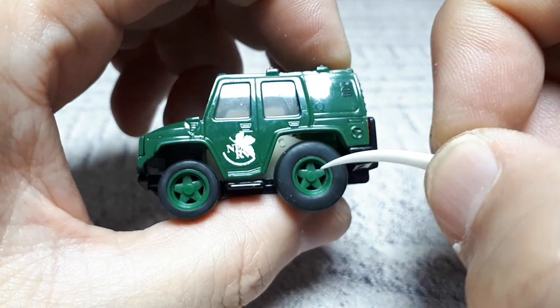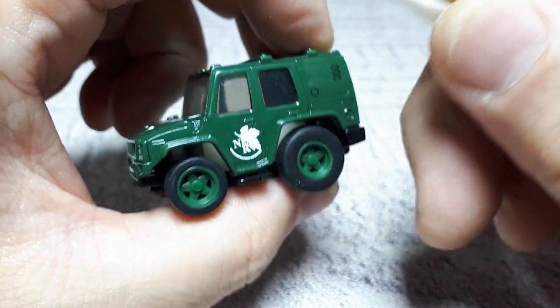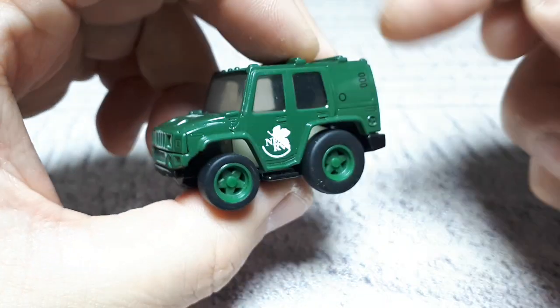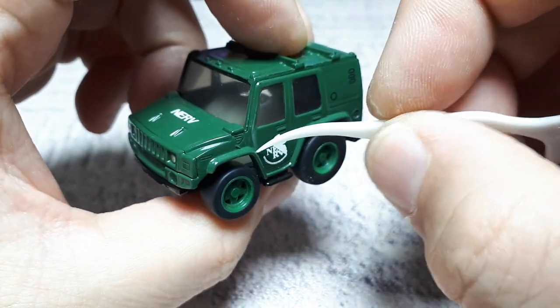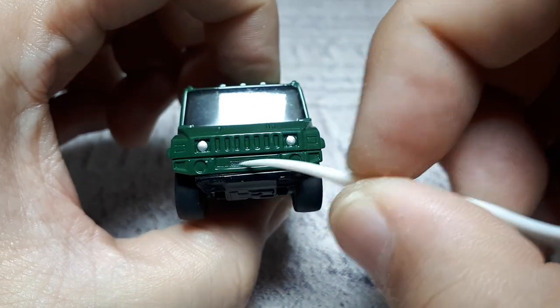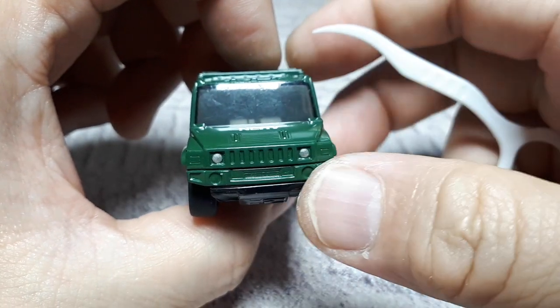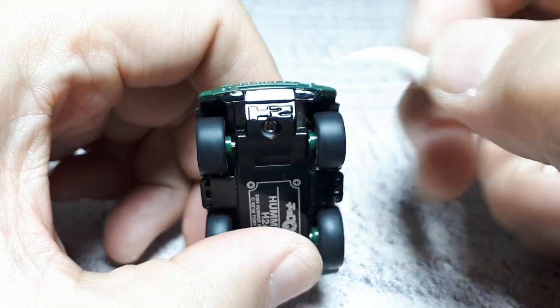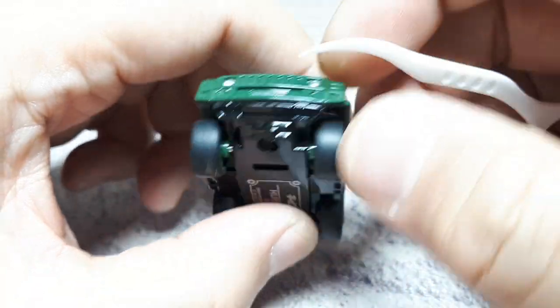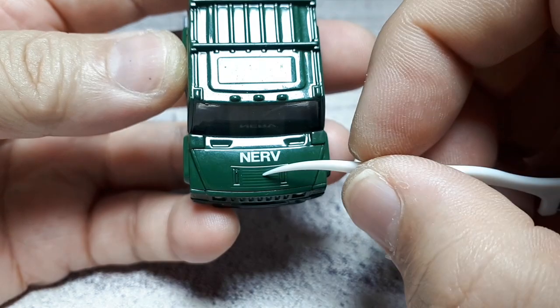These are standard molded ChoroQ wheels, but they're this green color. Usually they're white or chrome. You got the venting there for the air filter, a little silver paint in the headlights. Nothing here though, or here, or here. Some black would be nice there. Yeah, no extra paint apps, unfortunately. Well, it actually says H2 down here. That's interesting.